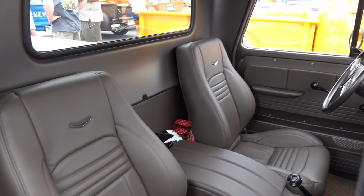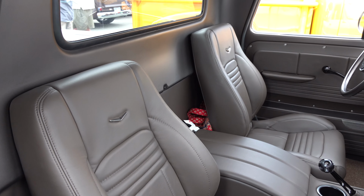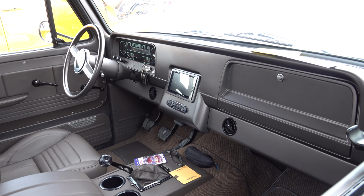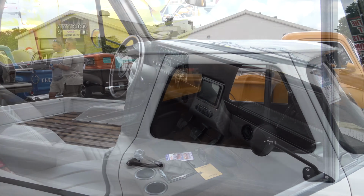And the interior, man, whoever did that, again, very clean. I like how smooth it is. It's not a real grainy leather. Right color choice. Could have went black, and now that throwing that brown in there is a really nice breakup. And I dig the wood. I don't know what kind of wood it is, but it's beautiful.